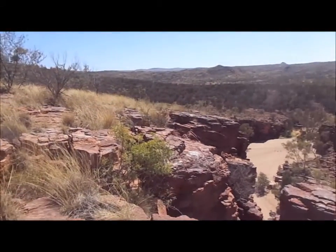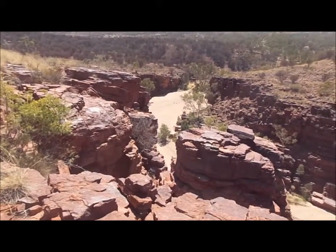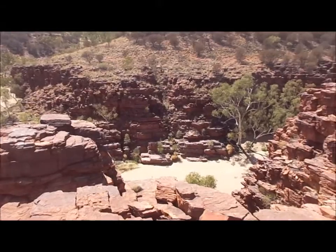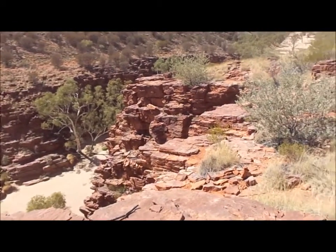So one of the habitats that we showcase at Alice Springs Desert Park are the ranges, and just in the ranges we've got the gaps and gorges. If you wanted to explore that, heading out to Trephina Gorge in the East McDonnell Ranges is a tremendous place to go out there and see what that is all about.